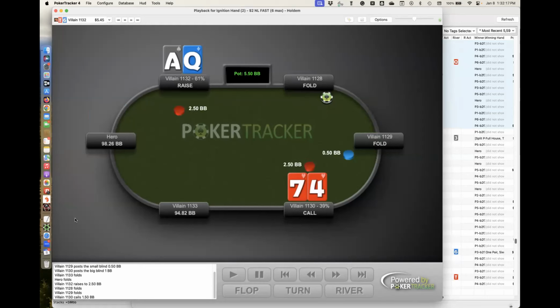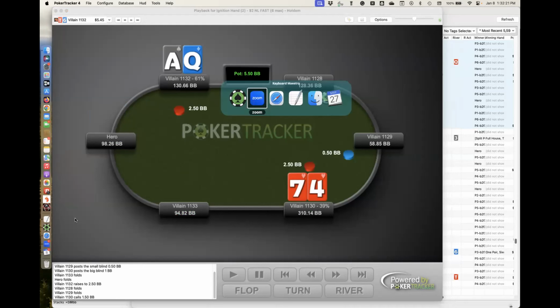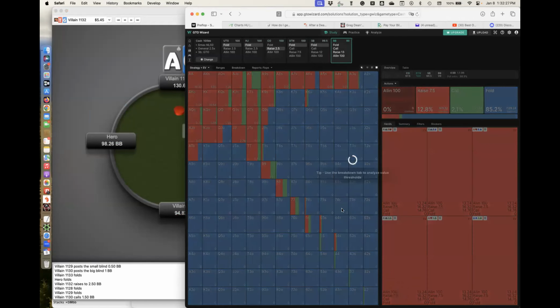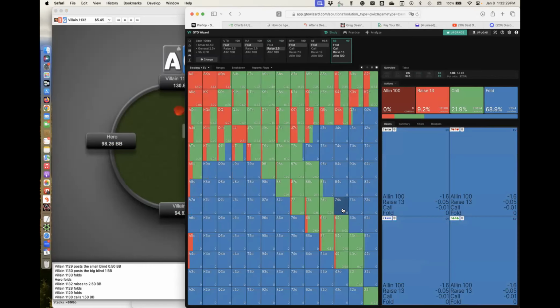There's a raise, there's the fold, he defends it. Even if he's wrong, it's not that wrong, but let's see. What does the wizard say? I think it's going to be cutoff raise, big blind. Let's look at that 7-4. Nope. Against the cutoff, they only want single gappers up until you get to the 9-6. 9-6 sticks out.